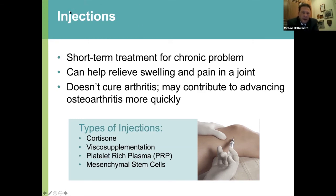So that's also an option. But again, usually this would be something I'd recommend more strongly in a younger patient where we're trying to delay their knee replacement as long as possible so that we can keep that artificial knee in their knee longer in the long run.